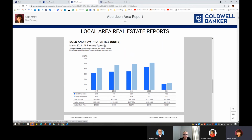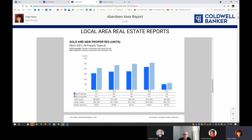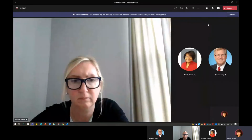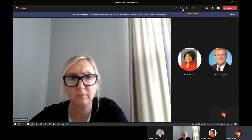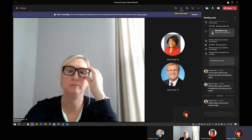There are little question marks on each of them that will give you information on what the graph represents. So if you're not confident going into a presentation, you can look through that. If it's something that you're sending to someone, they're able to click through and get more information on what that is as well. So hopefully that was helpful.